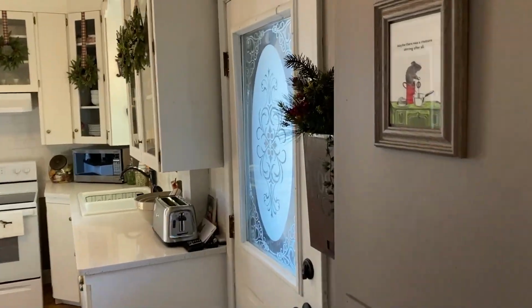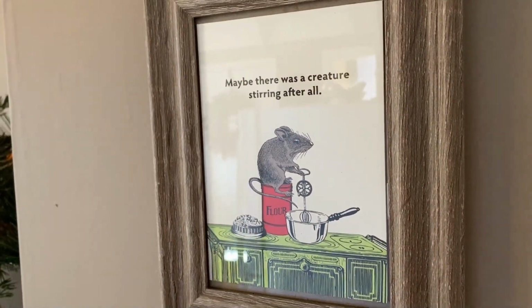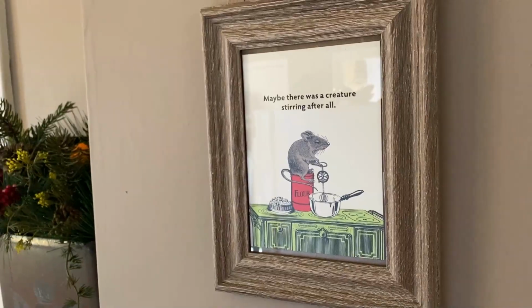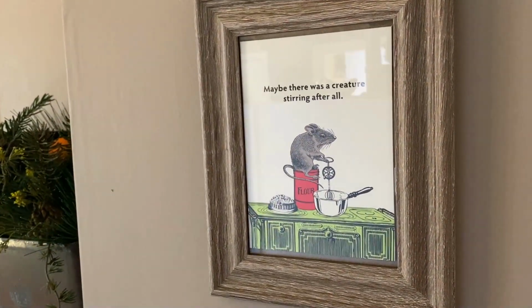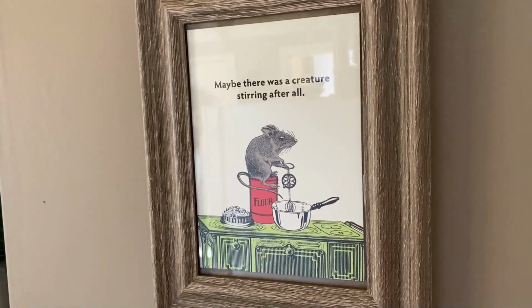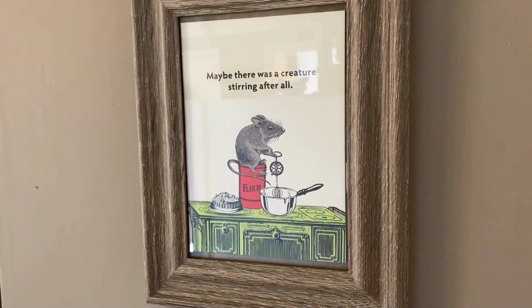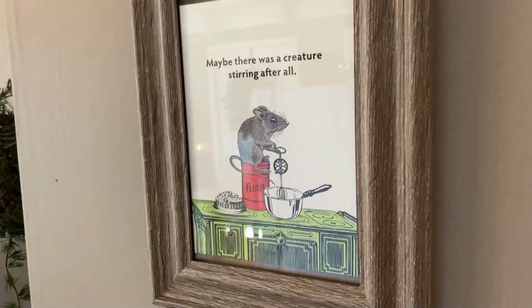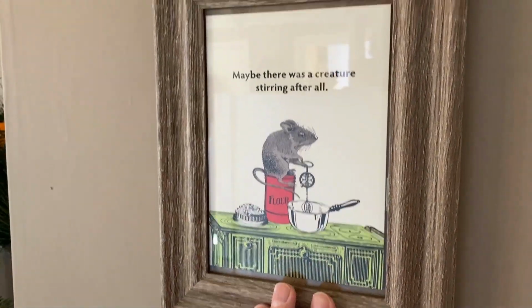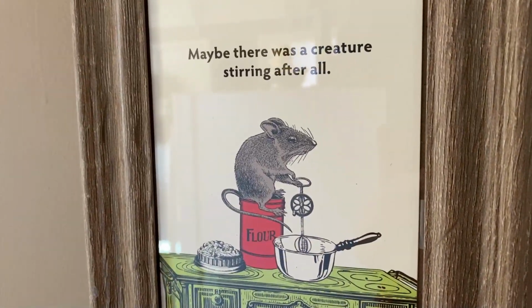So then going into the kitchen, we were shopping online, and I hate to say that advertisements ever work, but these Christmas cards were advertised to us, and I told Tim that I just thought they were too cute and kind of wanted to get them and even keep one and frame it for the kitchen. So that's what I did.